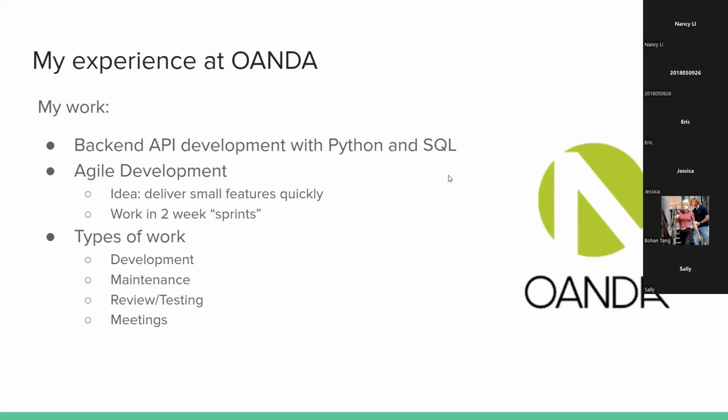So in my first internship, I worked at a company called Oanda, and my work was pretty much backend API development using Python and SQL, and I was on the shared services team. And what we do is we manage users and account creation and login and those kinds of things.